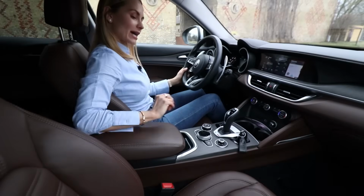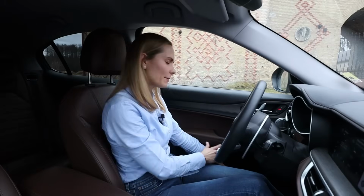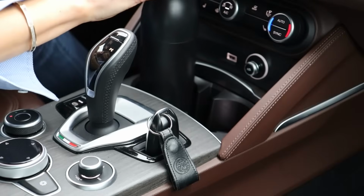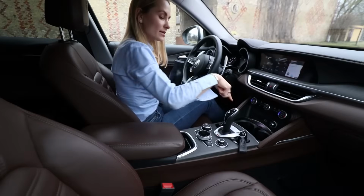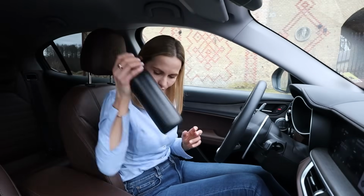Let's jump into practicality. Large bottle of water test. You can fit that in a door bin, but nothing bulky will go with that. That's fine. You can pop that bottle in here. Alright, I like these cup holders because you've got rubber on the sides, which means it protects your drinks from spilling all over your beautiful Italian vehicle.